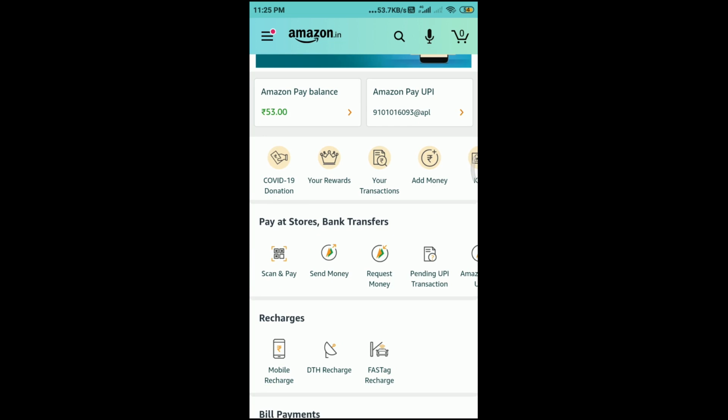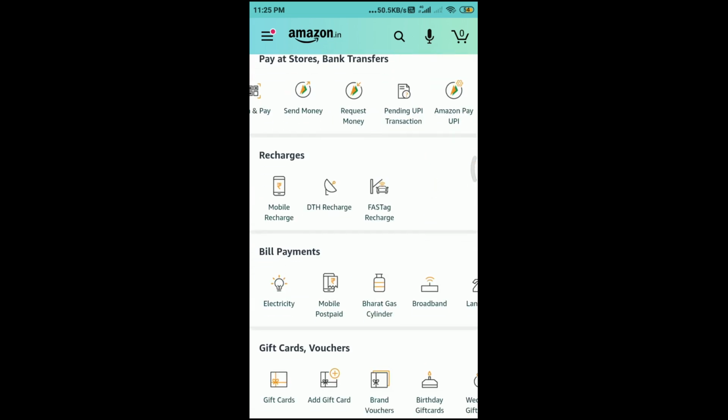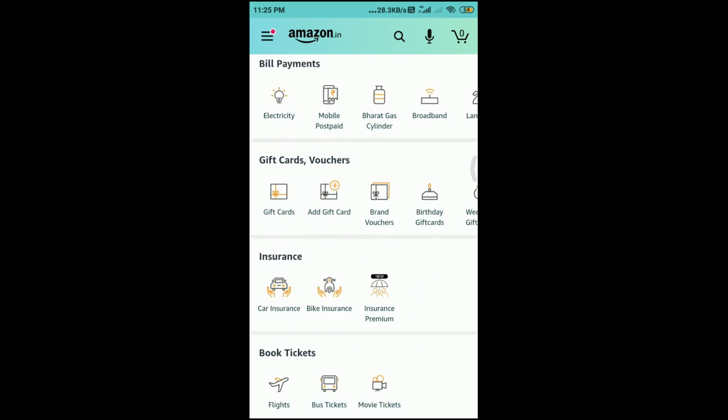After that, here you will see various options. Now just slide to check in which option it is available to pay the insurance premium. See here, this is the insurance. Here you will see car insurance, bike insurance and insurance premium. So to pay your insurance policy premium, you need to tap on insurance premium.